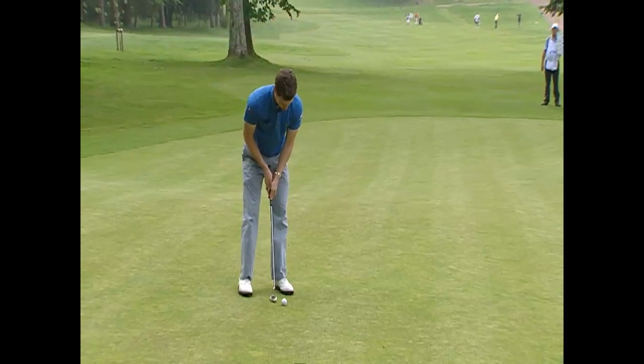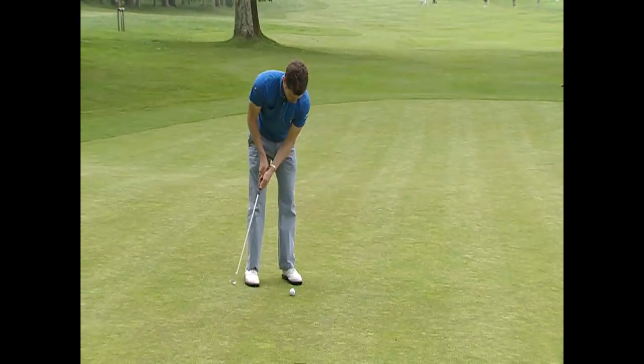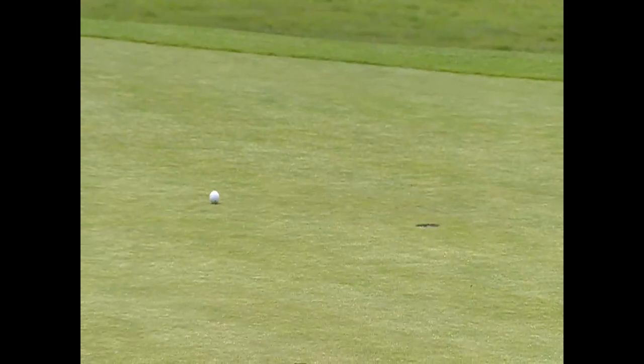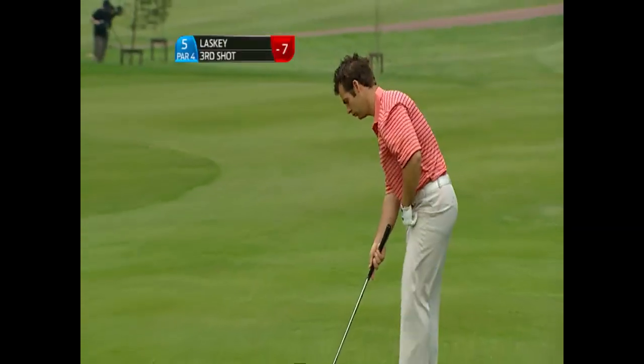Now Haylock. This for an eagle. Now this would get him motoring, wouldn't it? Across the green, little right to left at the end. Just beyond the ring of friendship, you would call that. Not quite inside the leather.